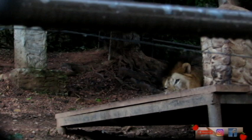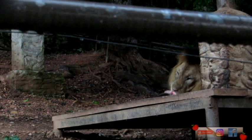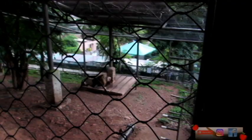Now we have another lion. Honestly, I didn't know this lion. I was going to see the rest of the birds and saw him. That's what happens when I didn't look at him. But look at him. Guys, I must say, one thing I like about the zoo, all the lion cages are very, very huge. Huge, this going all the way and bending around a corner.